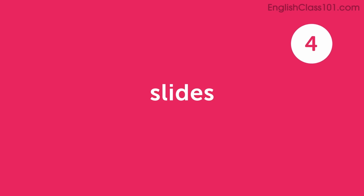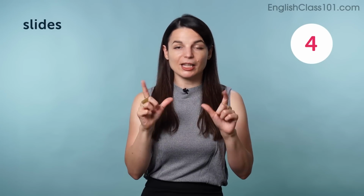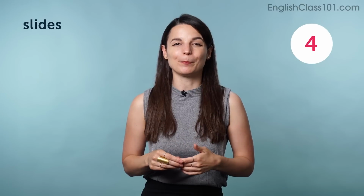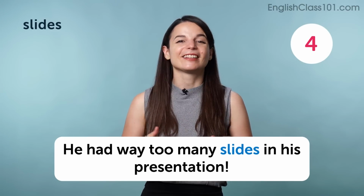Next is slides. Slides. Your slides are the pieces of information that you prepare in presentation software. Like, for example, PowerPoint is a really common one, or maybe you use some other kind of software to prepare your presentation on your computer. Your slides are those individual, like image type things. They look kind of like images on the screen, but you put all of the data inside them. So a slide is the singular form, slides is the plural form. For example, he had way too many slides in his presentation. Okay, let's get to the next one.